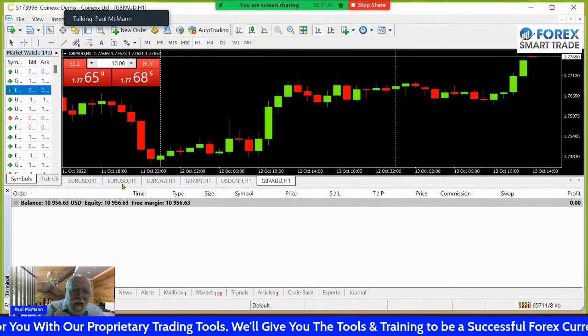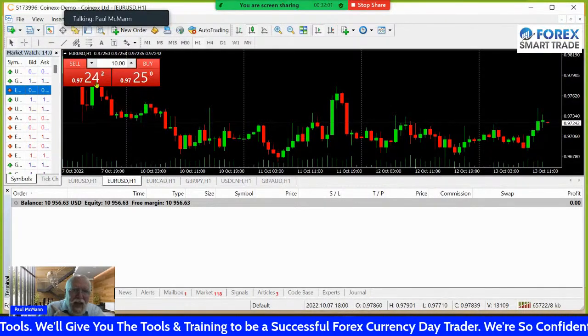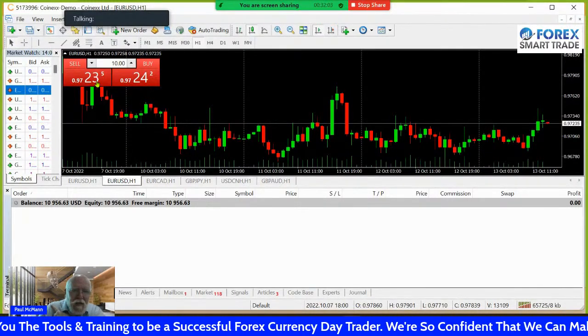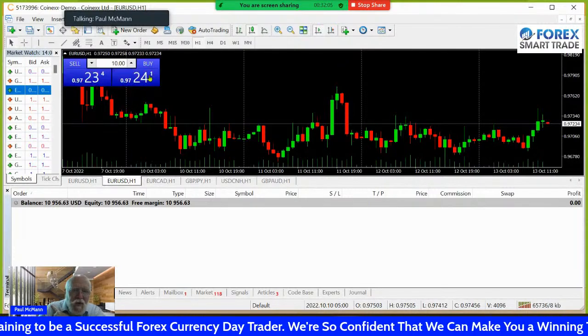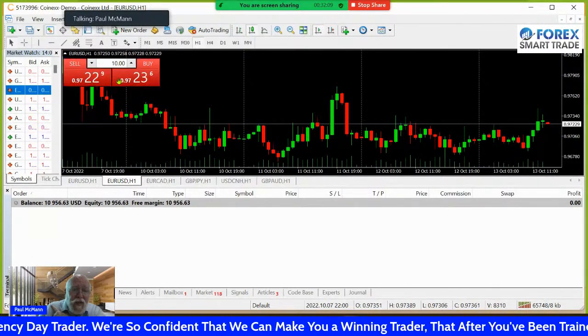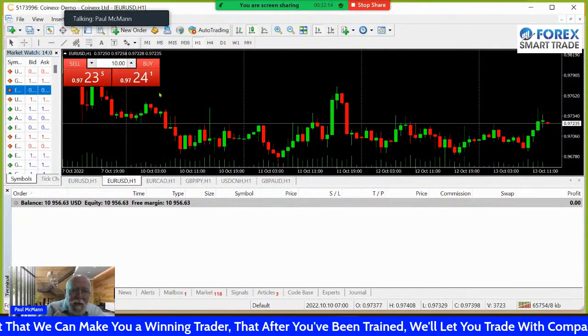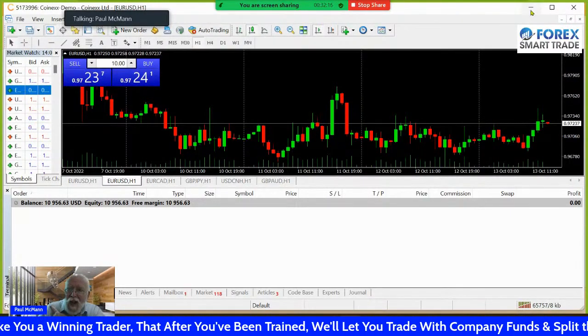Whereas here on the Euro USD, the spread is a half a pip, 23.5 to 24.2. And that's even high for the Euro US. Usually it's a point or two, a point. This 5th digit is separated by 2. So the spread's a little high.